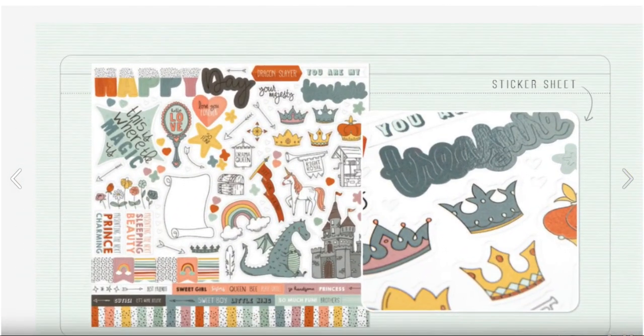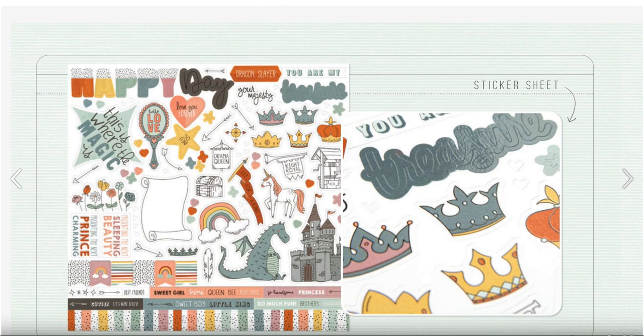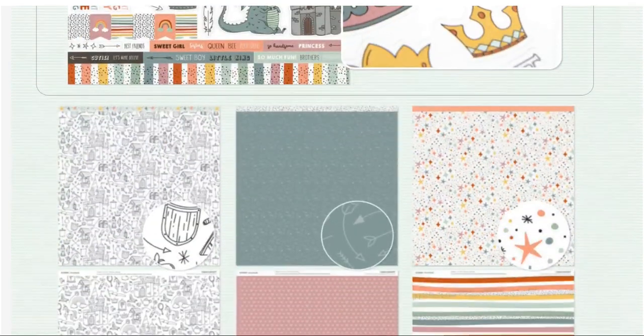So here you can see, we'll get a close up. There are all the stickers. So you can see you have your castle, your dragon, really fairy tale like. So this could be right up your alley with children and grandchildren.